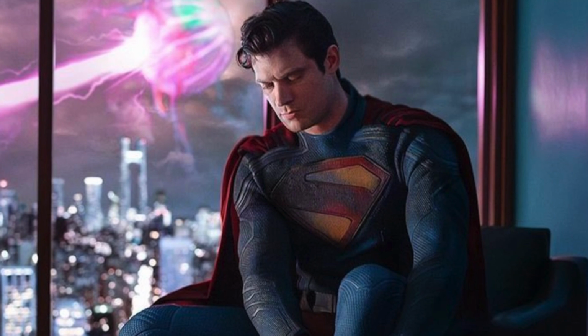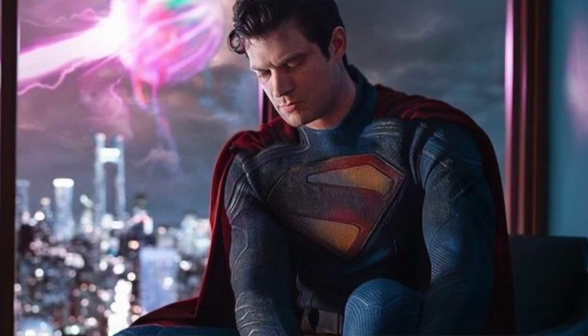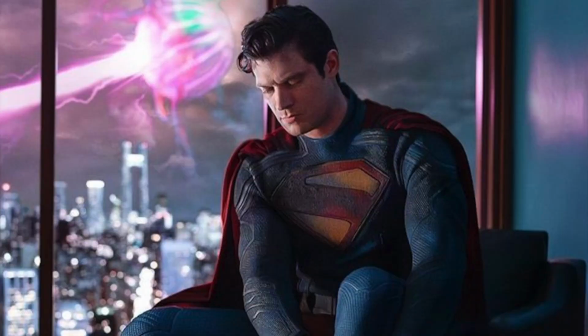We do see some battle damage on it, so maybe this suit gets destroyed and then in the end he gets a different one, I don't know. But this looks very, very homemade. I've seen a lot of people hating on it online, saying it looks like a CW suit. They're saying it looks very padded, which I gotta agree, it does.